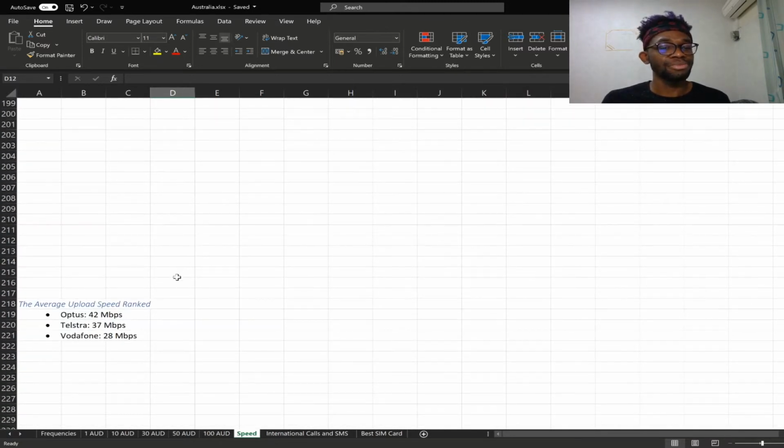And then the average upload speeds, well, okay, not as high as Telstra's download speed, but you most often won't get super high upload speeds anyway. So these upload speeds are fine, especially for uploading short videos on Instagram or on YouTube. If you do YouTube, for example, these upload speeds are fine. You don't have to worry about that.